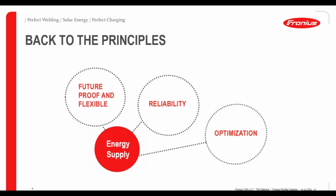Optimization and future-proof and flexibility, right? So those are the three key pillars we believe in for creating a good energy supply. And those are the three key principles that we put into building our solutions for all of our customers.